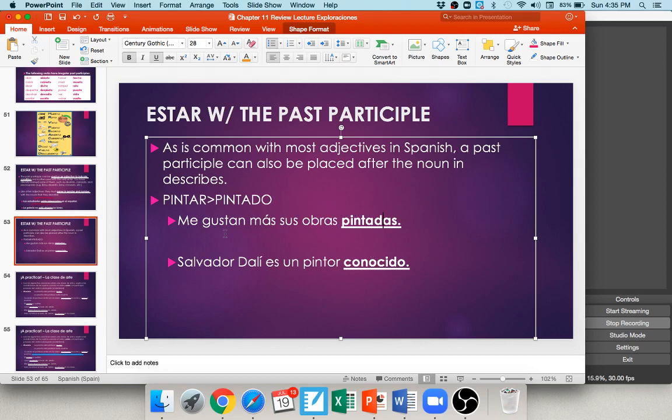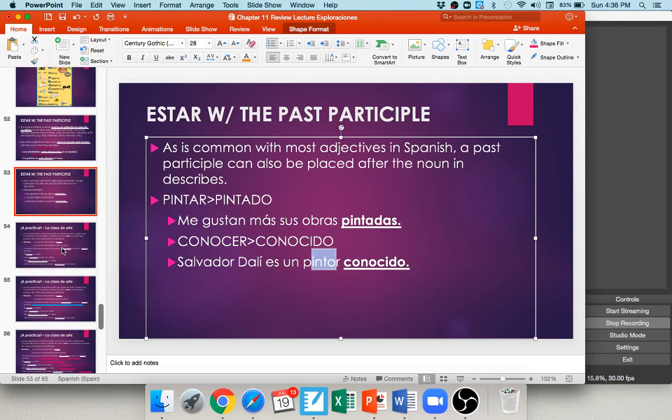And then another example for you, Salvador Dalí es un pintor conocido. So Salvador Dalí is a painter who is well known. Conocer was our verb here. We chopped off our ER and we added ido. And in this case, pintor was already masculine, already singular, so we didn't have to do anything to change it. Dalí es un pintor conocido.